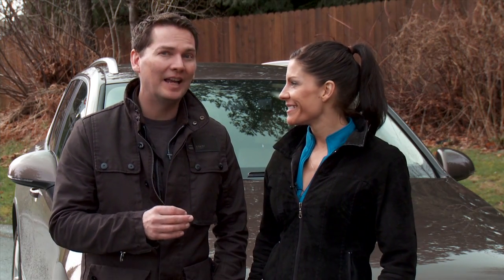You know what it is? You have a very hard time getting one. The worldwide demand for Touaregs right now is so great, they don't have enough capacity to hit all those markets, especially China, which is growing so quickly. So if you want a TDI Touareg, you better get your order in quickly.